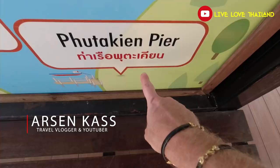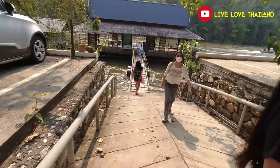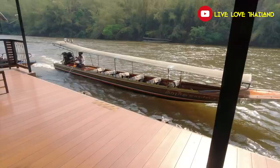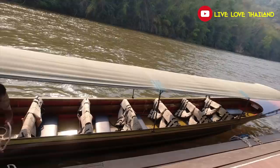All right, here we are at Putakien. That's the name of the pier. We are going to park the car here and take a boat taxi or a tailboat taxi towards the hotel. The hotel is a floating hotel on the river. So let's go. Here we are. This is the boat taxi. It's an adventurous way to reach the hotel. Let's jump in.